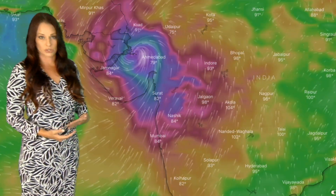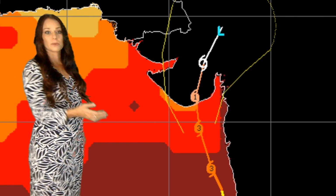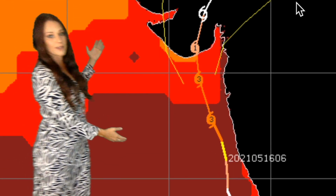And here for the extended forecast, we're seeing that after it makes landfall, it's going to continue to be strong, very strong, with damaging winds and a lot of rainfall. As far as Mumbai to Pakistan, you'll be feeling the effects.